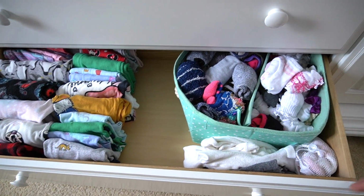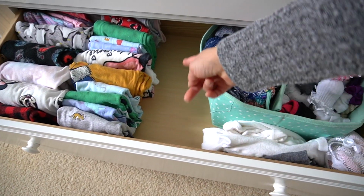Yes, and these are her PJs. I took out a good amount. I even have a big empty space here. So that is day 1 of decluttering. Stay tuned for day 2.